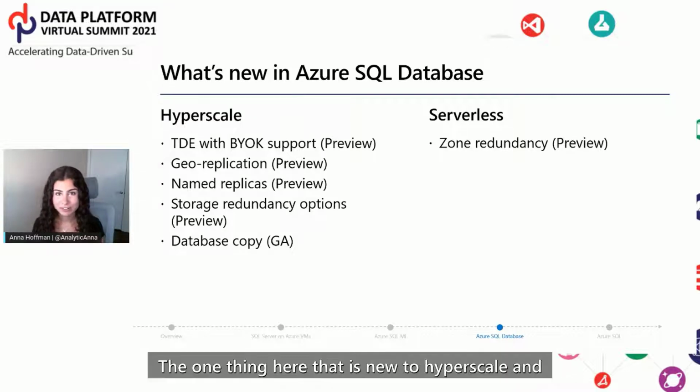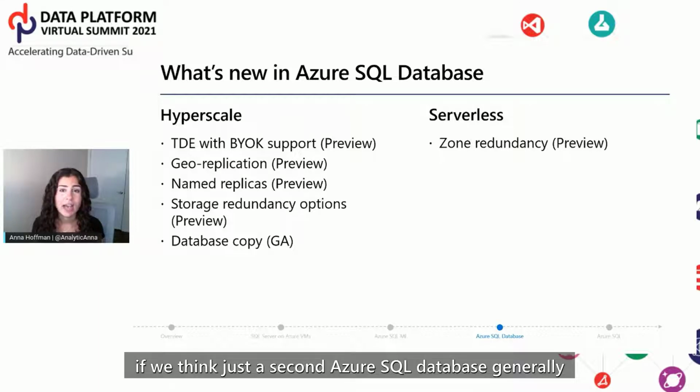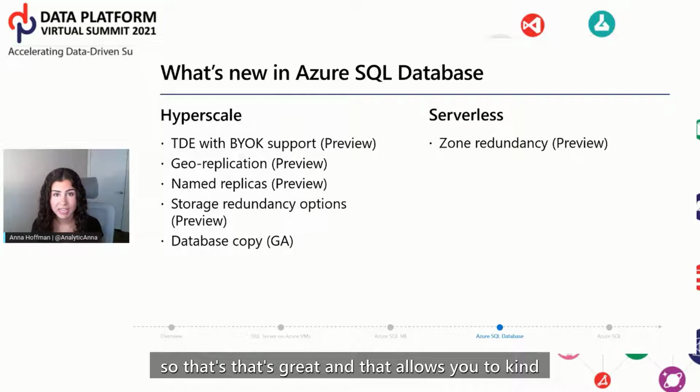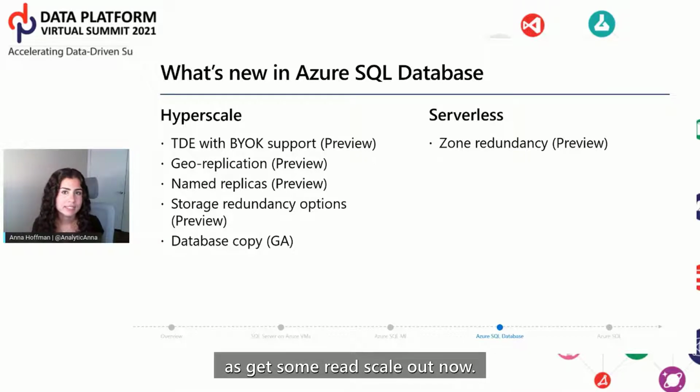Now, the one thing here that is new to hyperscale and not in the other service tiers is named replicas. When it comes to replicas, if we think for just a second, Azure SQL Database generally allows you to create either auto failover groups or geo replicas. That's great, and that allows you to protect from disaster or do disaster recovery, as well as get some read scale out.